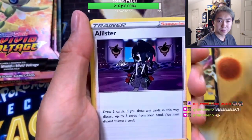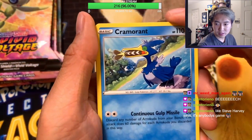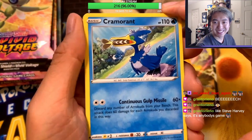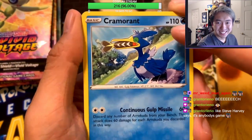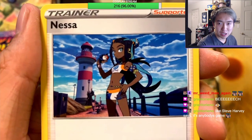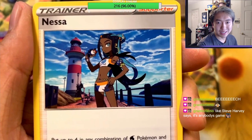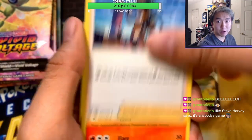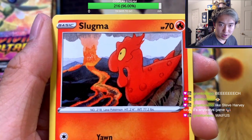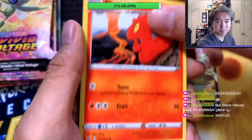Psychic Energy. Alistair. Cremorant. Like Steve Harvey says, it's anybody's game. Hell yeah, it is anybody's game. Next is going to be a Nessa. You gotta love the Nessa cards because they're all waifu cards. They just are. They're waifu cards. So Nessa with that really fun outfit. Slugma. Slugma boy. Lava boy over here. So you got Lava Boy around the Volcano of Death.